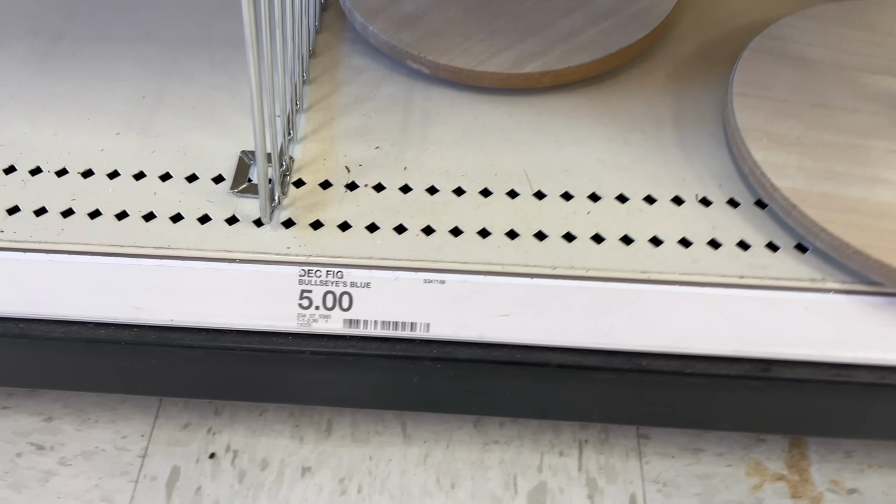They have this larger chalkboard style sign for $5. And then they have this sturdy riser with a metal base, which I think is really nice for only $5. And in my opinion, you just can't have enough of these to make your decor arrangements more interesting.